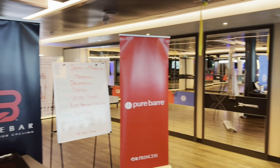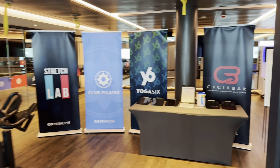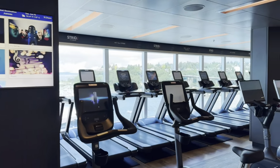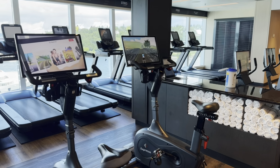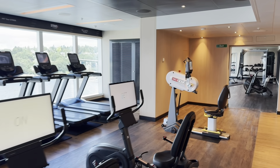Usually they don't allow you to come in here and stretch or use this facility if they have classes going on, but other than that, they may allow you in here to kind of use the space to stretch. So that is really wonderful. You've got some recumbent bikes here, TV screens built in. Sorry to disappoint you all, there are no Peloton bikes on board the ship. When we sailed with Disney, there were a few Peloton bikes there, but there are none here. But you do have some other cycle bikes and lots of equipment.